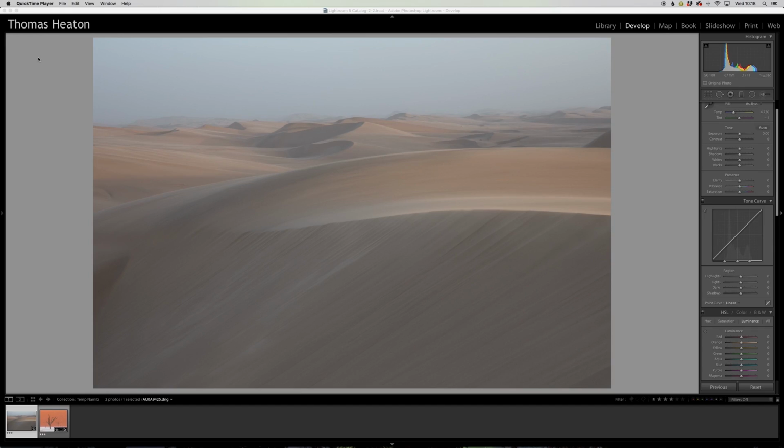So here's the raw file that I showed you before. Now, what I like to do when opening a raw file and when starting the edit is take myself back to the location and the time when I took the photograph and try and remember how I felt when I was there and what I visualized when it came to taking the image. And I look at the raw file and I ask myself what I like about it, what I want to retain and how I want the final image to look.